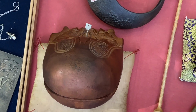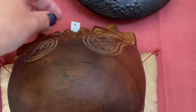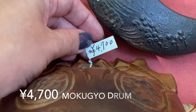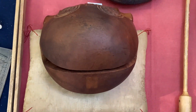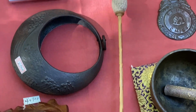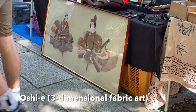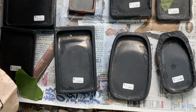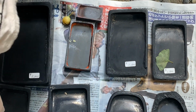Here's another mokugyo or fish drum, which Buddhist monks use to keep rhythm while chanting sutras. Not a bad price at all. These things are expensive. This must be the drumstick. A large oshie, the three-dimensional pictures made of fabric. These are suzuri, which are grinding stones to make sumi ink for calligraphy.